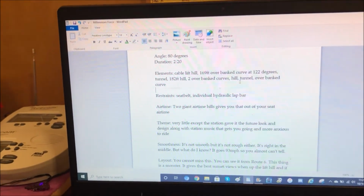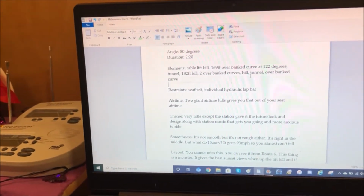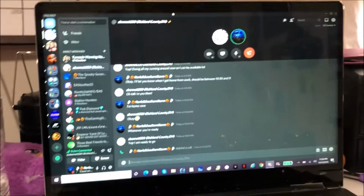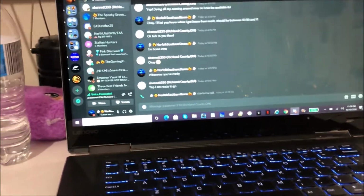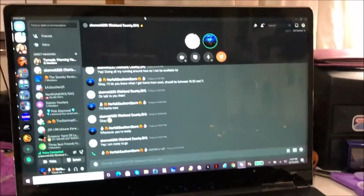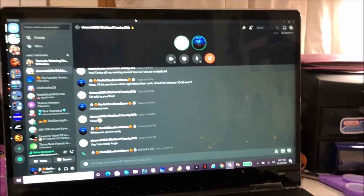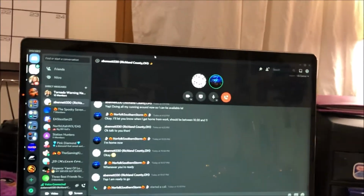Which is very cool because, even though I've never ridden Intimidator before, I heard, correct me if I'm wrong, that they have over the shoulder restraints. I haven't seen it. I could be wrong. Maybe it's lap bars too. I don't know.